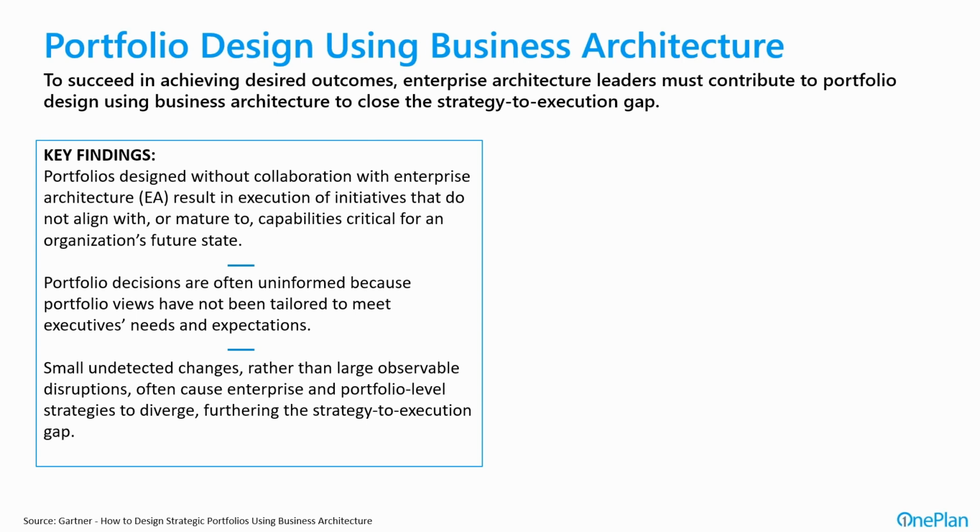One of the key findings is that if you do not collaborate with the enterprise architecture elements of this and the folks responsible for that in the execution of initiatives, we may not align to or mature to the capabilities critical for the organization's future state where we want to get to. Because if one does not keep up with the other or factor in the other, we could end up with a failure and no benefit at the end of the day. And sometimes if they're not aligned, portfolio decisions are uninformed because the views have not been tailored to meet the executive's needs, and they may or may not get what they want out of the effort and or the system. And oftentimes it's the smaller undetected changes, not the large big bang types of disruptions, that cause our portfolio strategies to diverge and create that gap bigger than it was to start with.